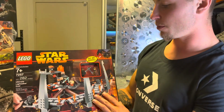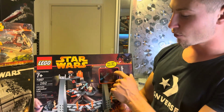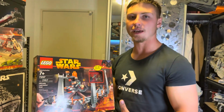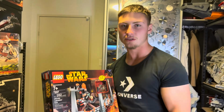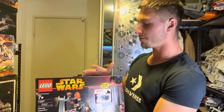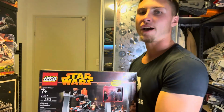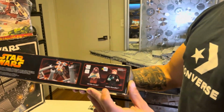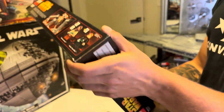So we've got a little bit of a 3-piece stand here. We've got Obi-Wan and Anakin lighting up. They both don't work anymore, unfortunately, because over time the batteries just die if it's not being used. So nice little set. We've had remakes of this already. We get 2 minifigures, Obi-Wan and Anakin, not angry yet, so that's a normal Anakin.